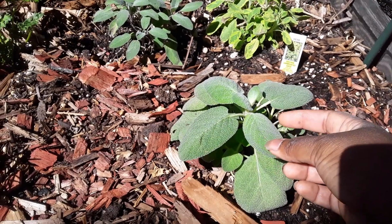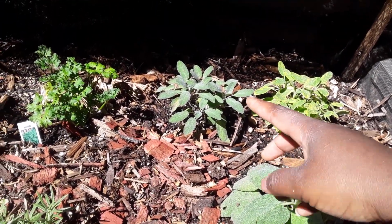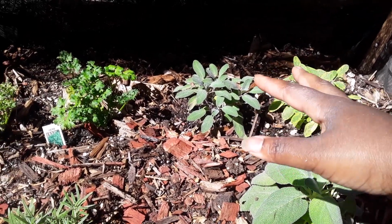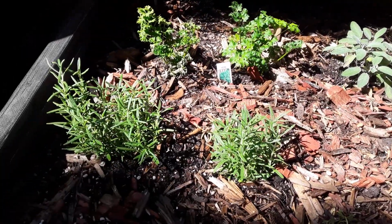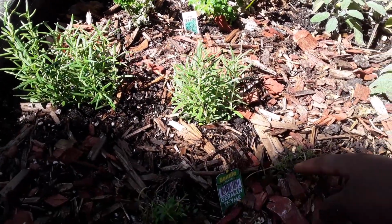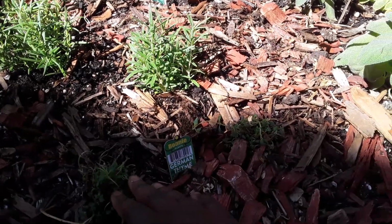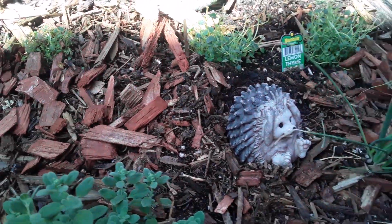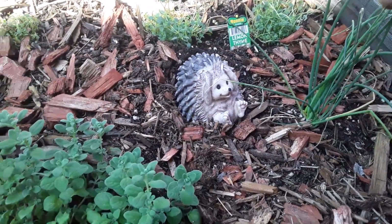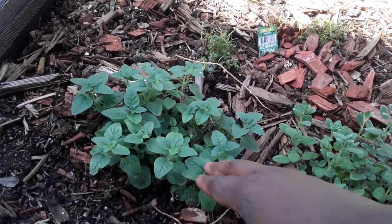That's how you can tell it apart from the purple sage when the purple sage isn't purple anymore, because I thought that was going to be really purple, which it kind of was, and now it's starting to turn green. And then we have rosemary right here, and some German thyme right here and right here, and we also have some lemon thyme over here. We have some chives over here, and then we have marjoram and some oregano.